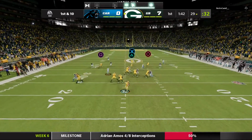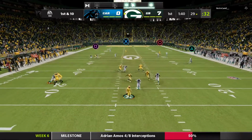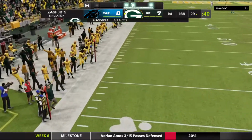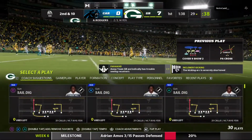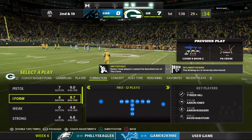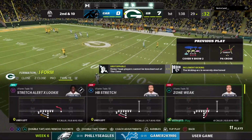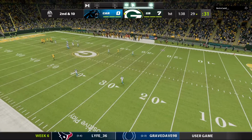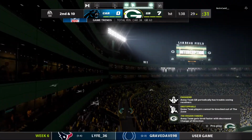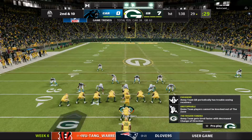Off the play fake to Jones. Here's Rodgers. And he wisely will throw that one away. Oh, I like that right there. Not only was it the right play, throwing it away like that, frankly, I think it was the only play. Yeah, got outside of the pocket, realized he had nothing, just chucked it free. Yeah, live to fight another down, right? 2nd and 10.